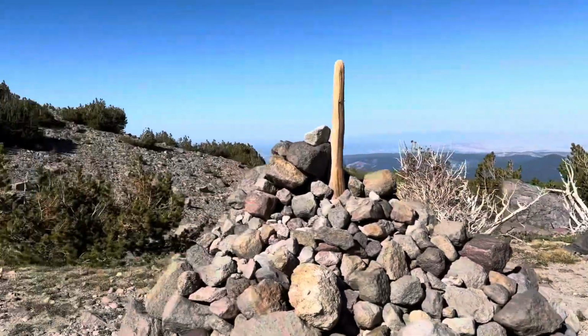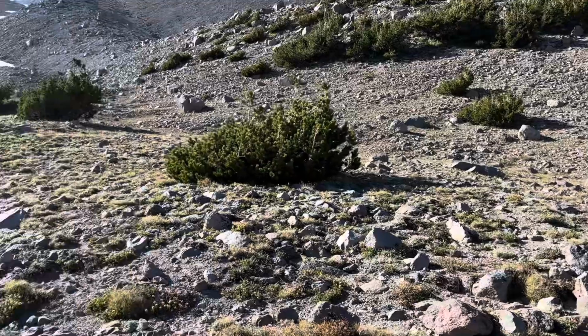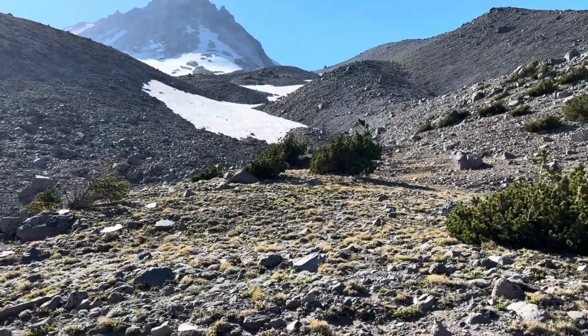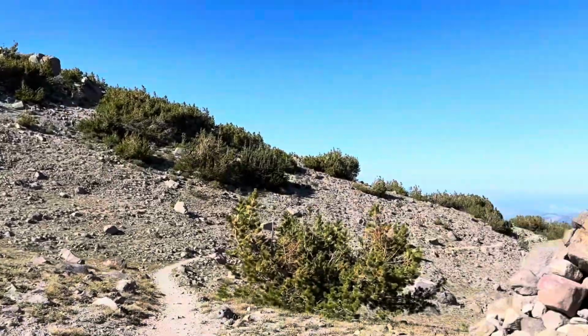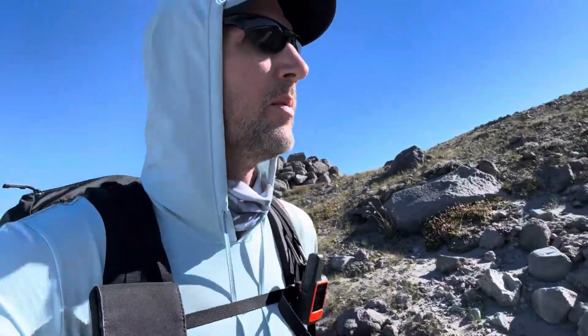Probably only less than a couple miles left to get to Cloud Cap, which is great because it's 4:20. That might put me in there right around 5. So, okay, no more dilly-dally. This side of the mountain is always, well, I think it's interesting, but it looks like a barren moonscape.